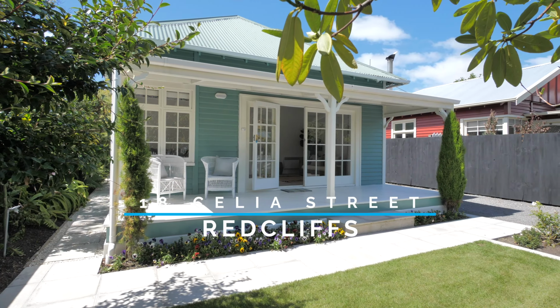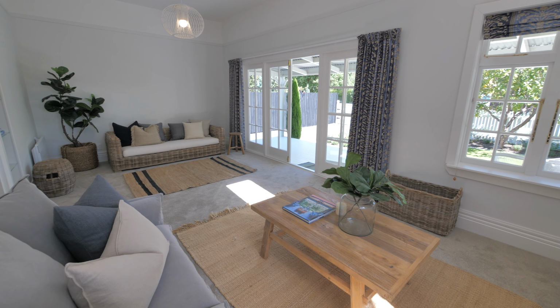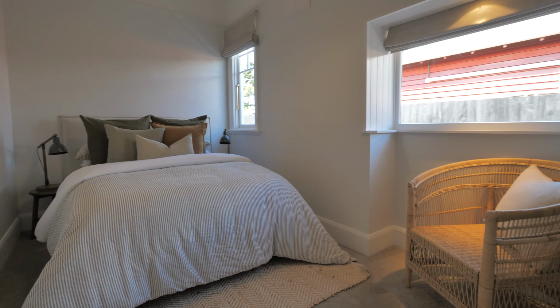This picturesque home will surely tug at the heartstrings with original character features and a stylish and well-designed interior. Having recently undergone extensive renovations, this includes a new bathroom in 2019, an upgraded kitchen with the original heart rimu bench top, new carpet, curtains and blinds, painted throughout in neutral tones to add to that lovely coastal vibe.